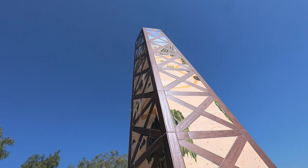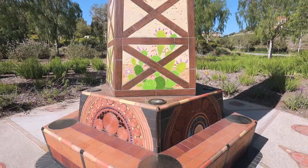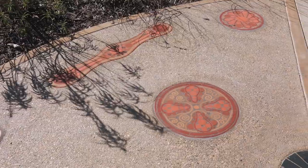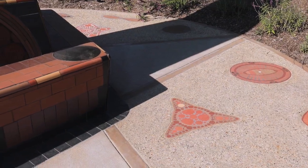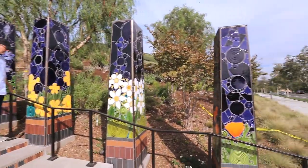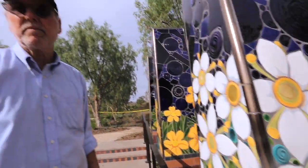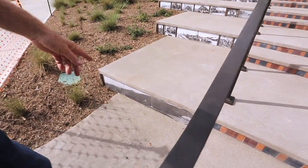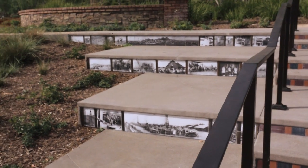Also included around the base are depictions in terracotta and terrazzo of diatoms, which are the microscopic single-cell organisms that, when they get compressed under the ocean, create oil. So this is the basis of oil here. Funky flowers. These are flowers of Brea, according to my research. These are historic Brea photographs that I got at the Historical Society.